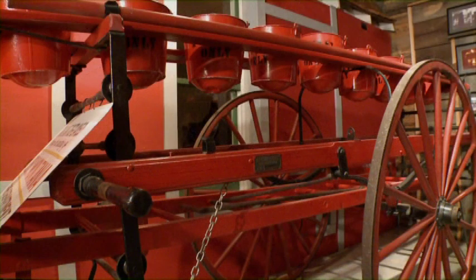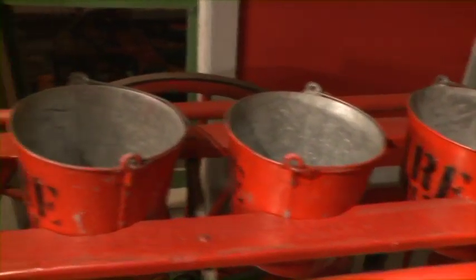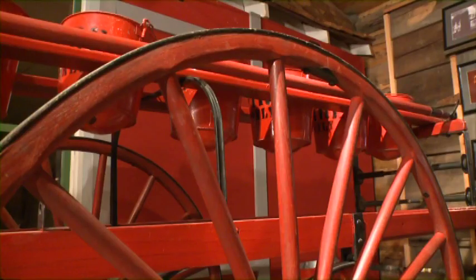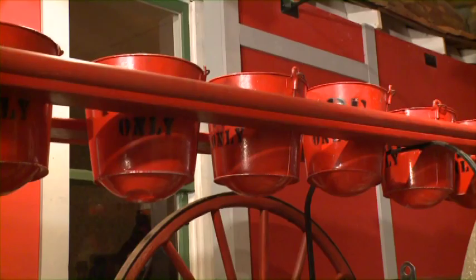There's a wagon, I guess you'd call it a bucket wagon. And it's back in the days when they fought fire by hand, and they had bucket brigades of guys that would move water bucket by bucket, hand to hand, to put out a fire. And they had this wagon that was pulled by a horse or pushed by human power or pulled by human power to the side of the wagon. And it's just a row of buckets that could be filled.